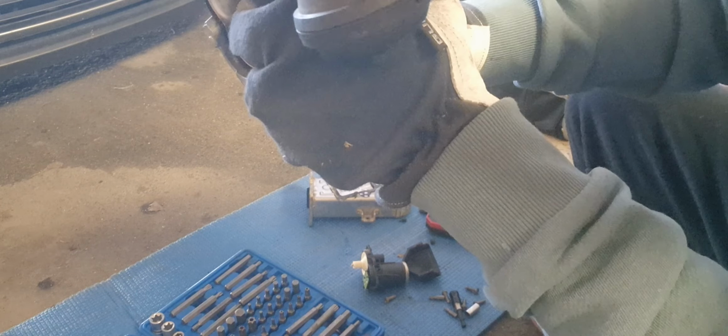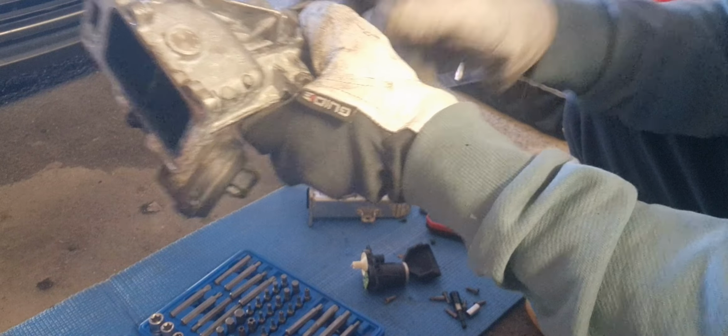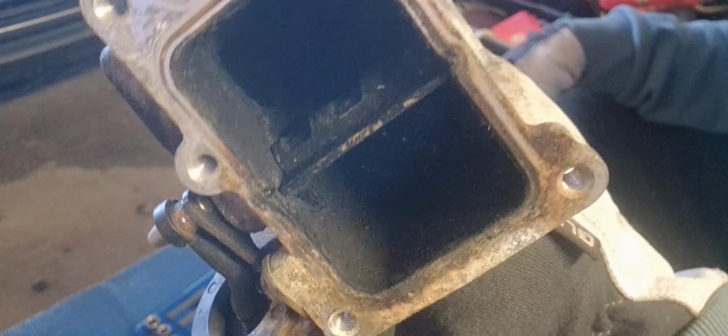See this one. Then the stand opens also. It sends the exhaust to this one. Like that. Hey, you see this one? See like this. Then this is one.